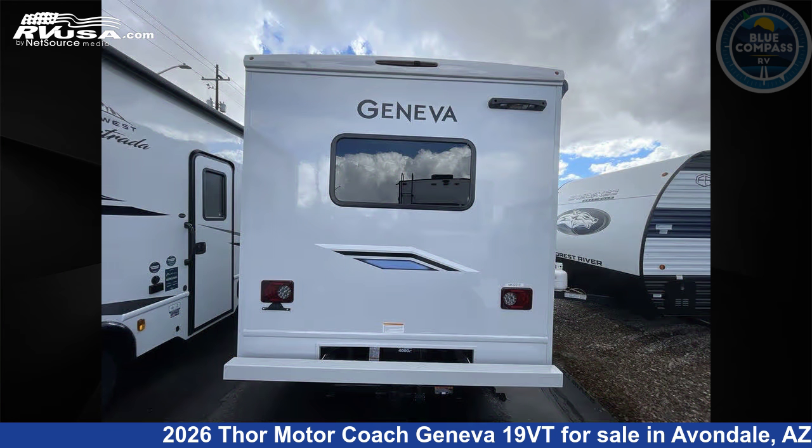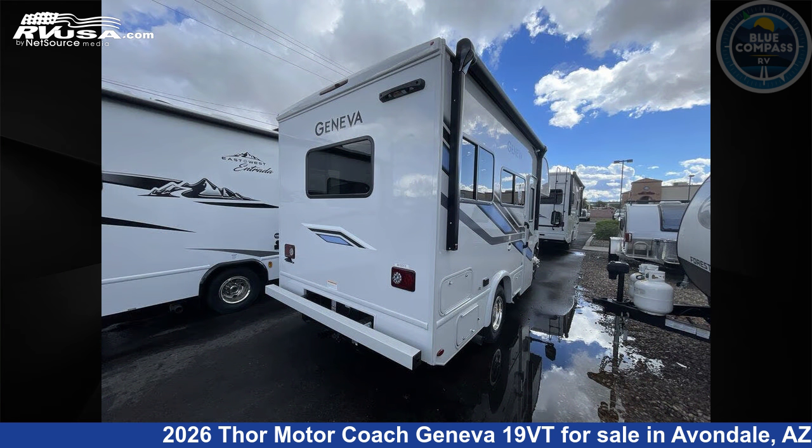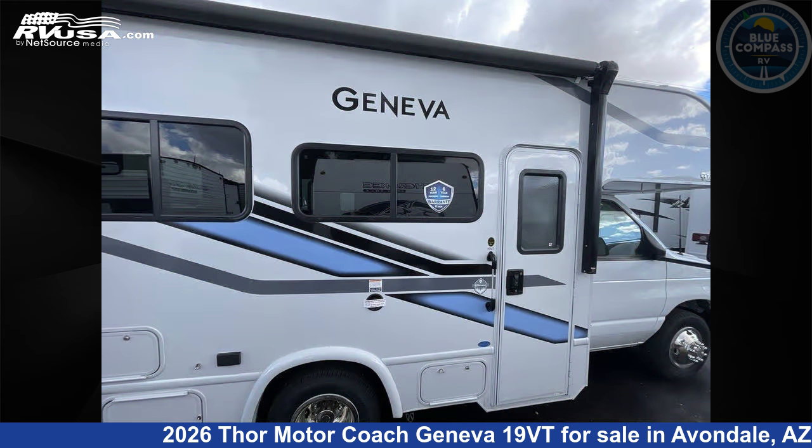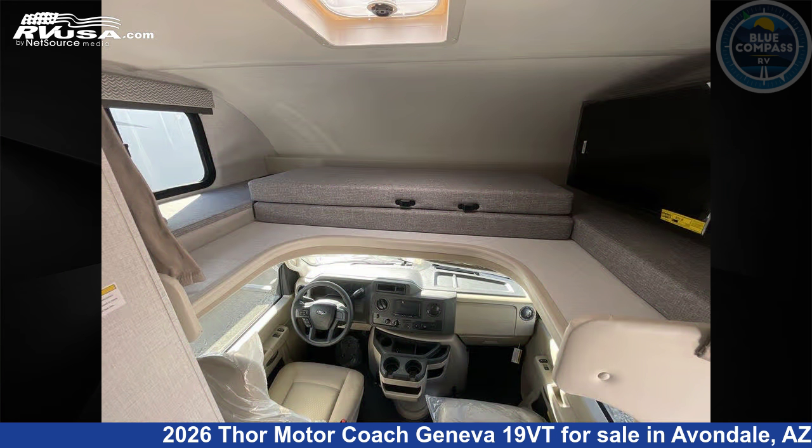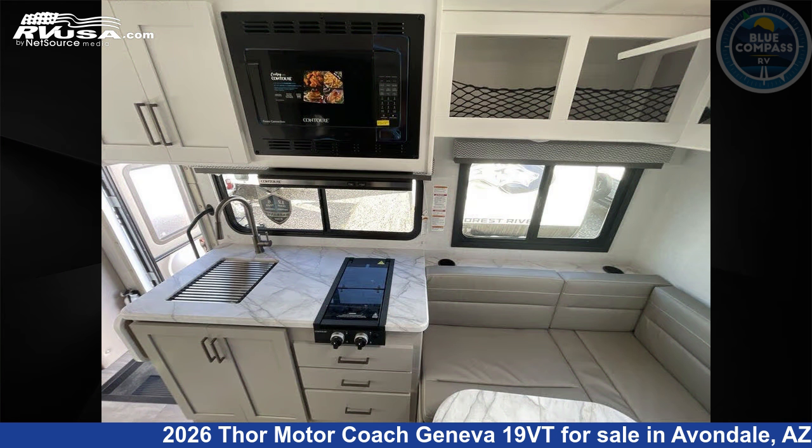This new Thor Motor Coach is 20 feet 0 inches in length and sleeps 4. The floor plan layout of this Class C features a bunk over cab and a U-shaped dinette. This 2026 Thor Motor Coach Geneva 19 VT is built on a Ford E-Series chassis.